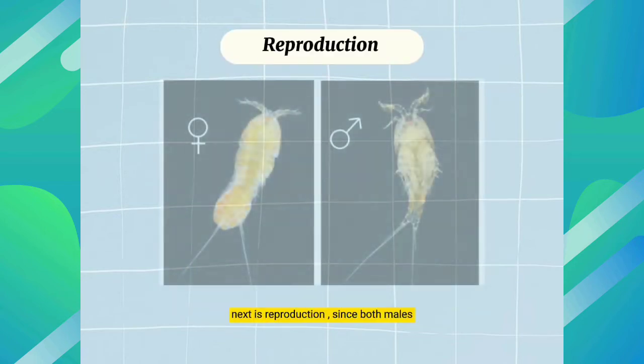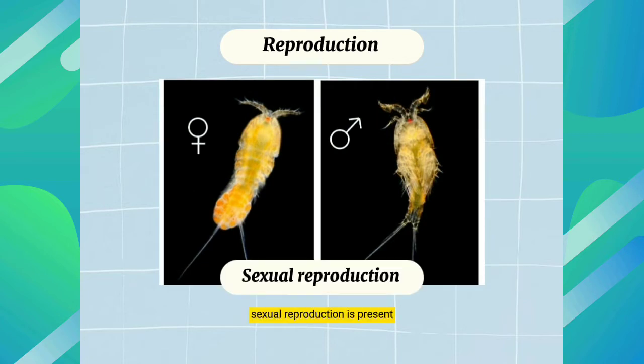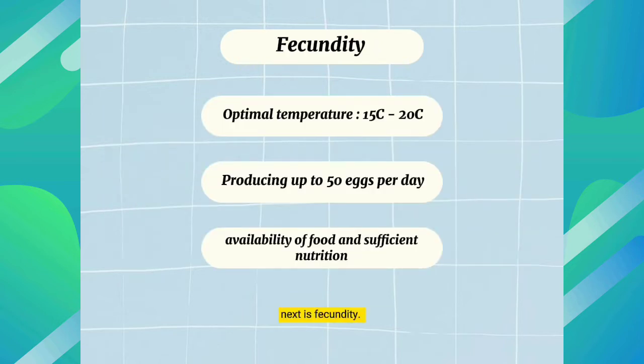Next is reproduction. Since both males and females are present, sexual reproduction occurs. Males look for females by following the pheromone trails in the water. Pheromones are chemicals that attract members of the same species. Males place a single sperm packet on the female's abdomen. The sperm escapes the packet, enters the female's body through the opening of the reproductive system and is stored in special sacs.